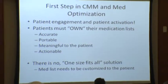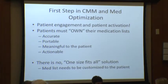So I would tell you that the first step in any sort of med management is patient engagement and patient activation. Patients must own their med list, and I don't care how they want to own it. I agree with you, most want paper. They don't want that handy-dandy thing. The ones that are on the most meds are the ones that usually want it on paper. It needs to be accurate, it needs to be portable.